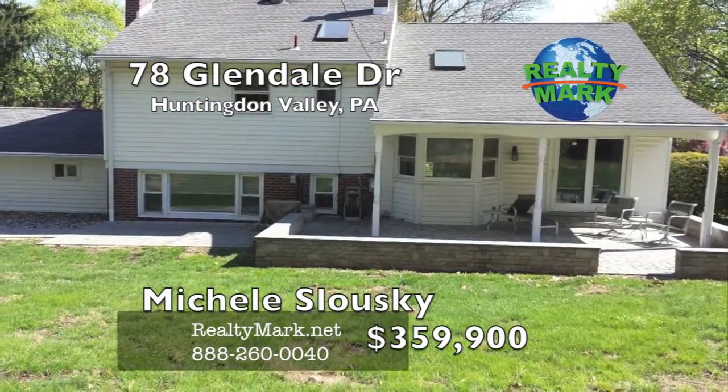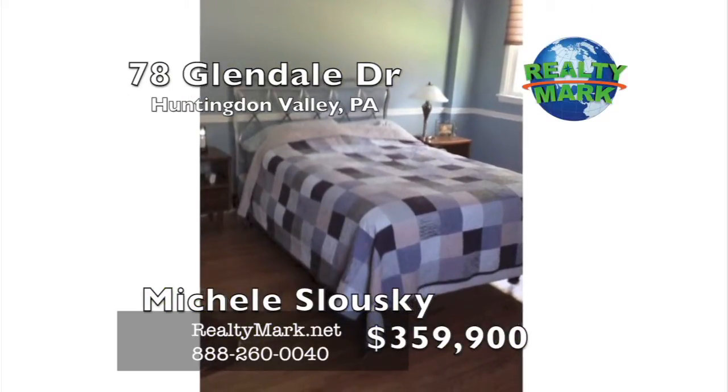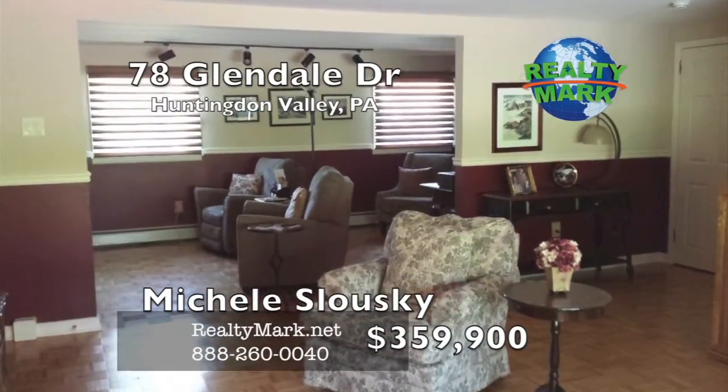spacious living room, three generous-sized bedrooms with access to a walk-up floored attic with high ceilings and loft that can easily be made into a fourth bedroom and sitting room, playroom, etc. Loads of closets and storage space throughout.